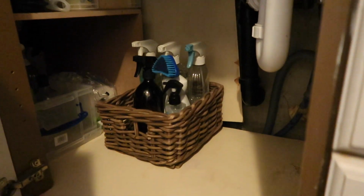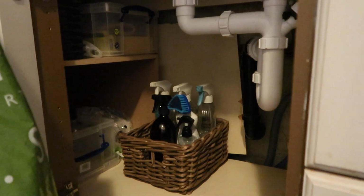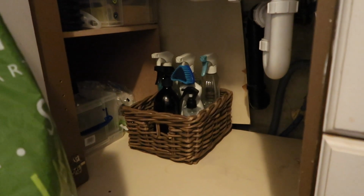So the little woven basket is pretty much everything that we use daily or would need to grab instantly. So multi-purpose spray, let me pull it out. Multi-purpose spray in a glass bottle, room refresher, carpet stain remover, obviously grab when you need to, another carpet cleaner, another fabric refresher spray, and then a window and glass cleaner, because we do use these multiple times a week.